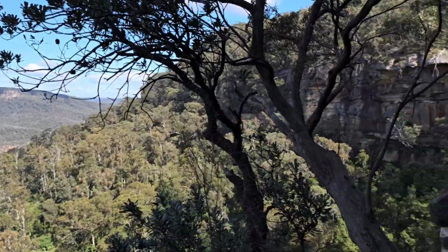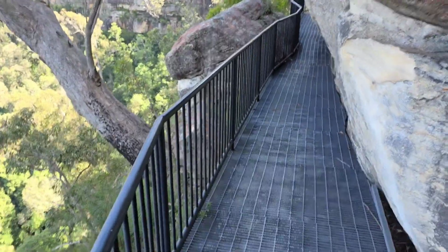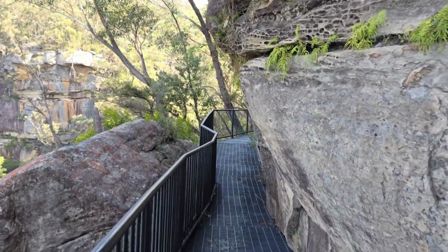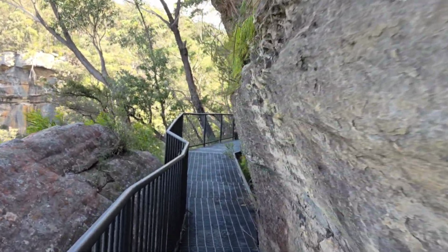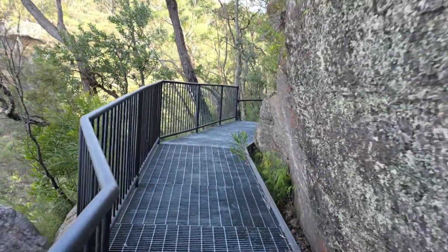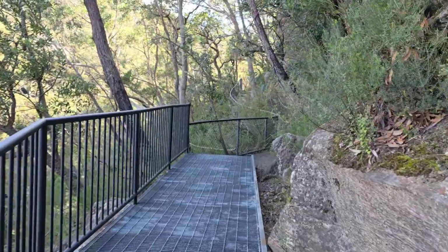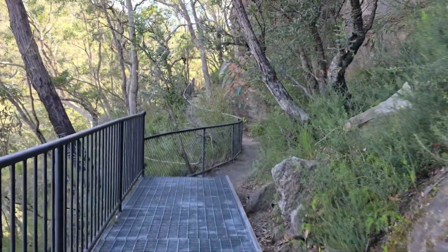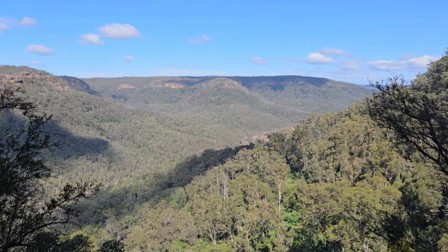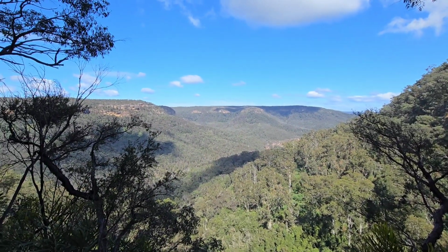That's just magnificent. You can see down here, with this under cliff walk. Walk underneath the cliff sections here. Real enjoyable walk it is out here. A lot of animals, and a lot of scenic attractions out here. That's spectacular, really is. Doesn't get much better than that, folks.